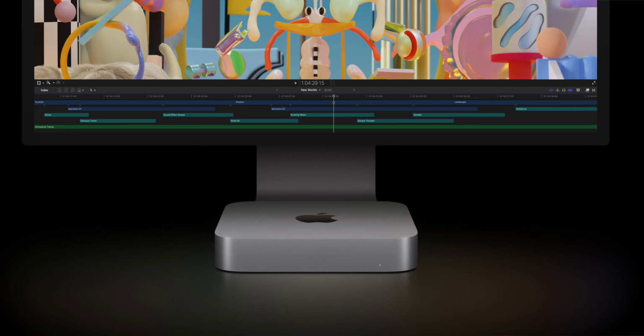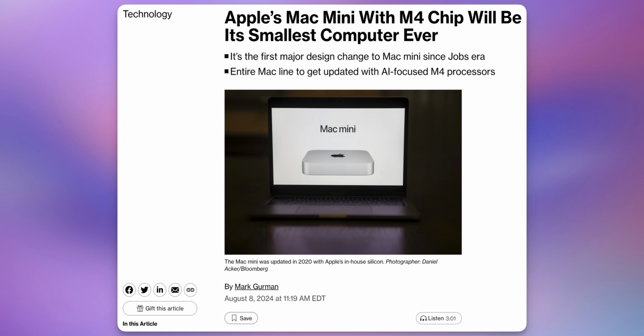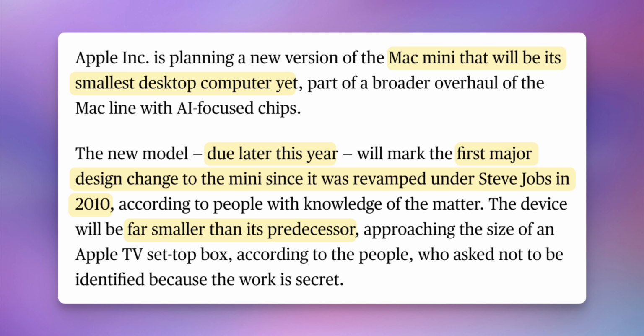All right, so now let's move on to the latest Apple news. And let's start with Apple's next Mac and why it's probably not the one that you were expecting. And I say this because for the first time in 14 years, the Mac Mini is expected to get a full redesign. Now, this comes from Mark Gurman. He reported that Apple is going to launch a redesigned ultra small Mac Mini later this year.